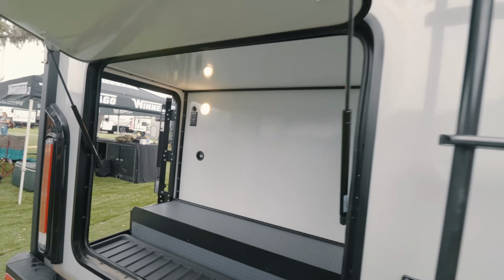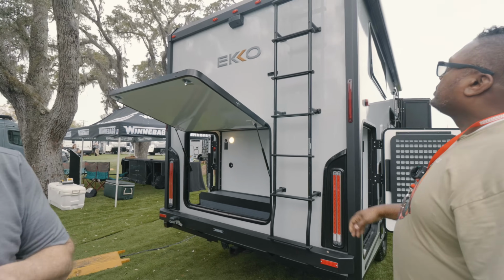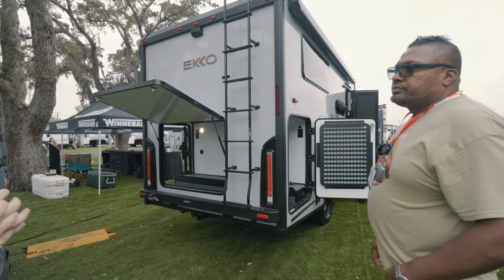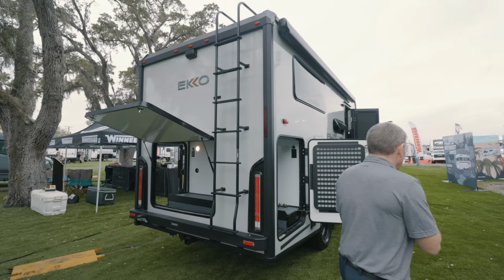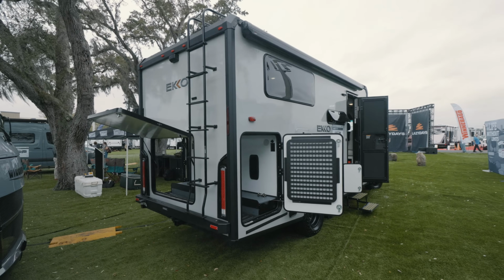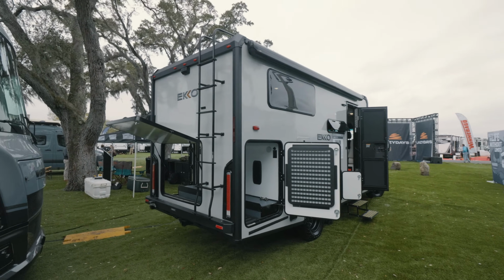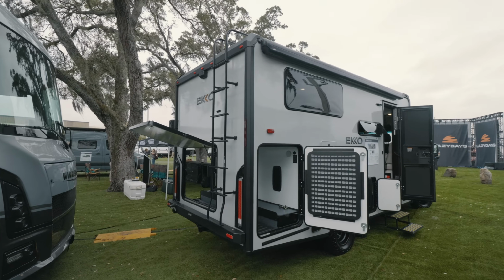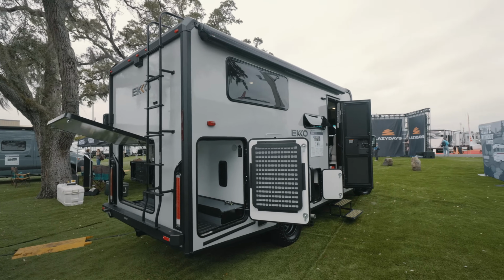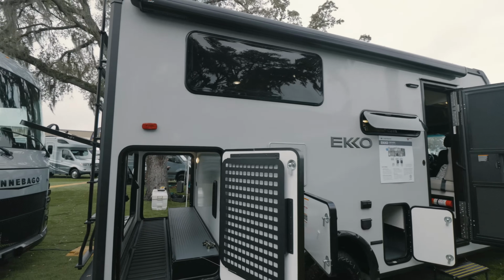And then there's a ladder back here. What's up on the roof? On this one, we have an optional roof rack. I believe that's what's up there. And then 455 watts of solar. This one does not have the optional roof rack, so you could get that, just for a note. So right now it'll just be solar and the AC up there, and then your other roof vents.